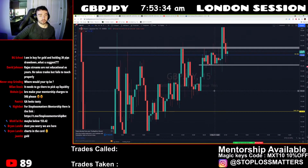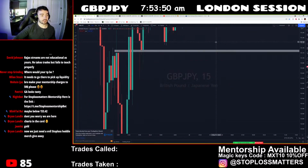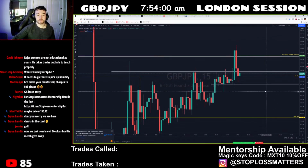Well, 420 will go to 320 quite easily, and then potentially to 240, which would be the flip of the daily. If it flips the daily, you've got a good chance with your runners to continue down over here to then 130, and then potentially further down, filling up these lows to 700, 152, 700. Potentially, so that would be nice in 6 minutes time. See where this closes.